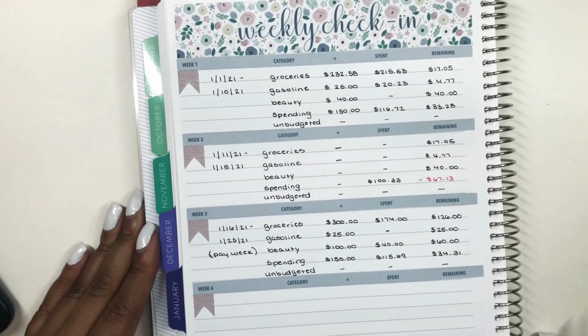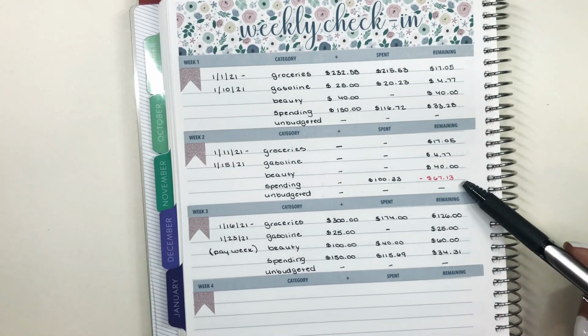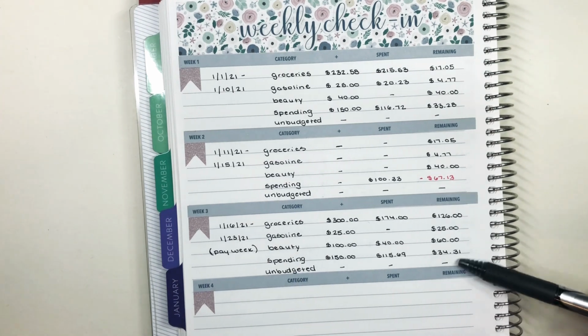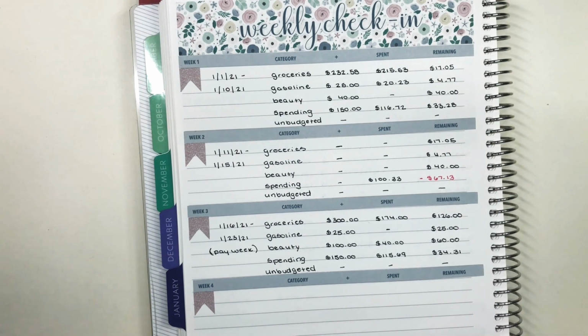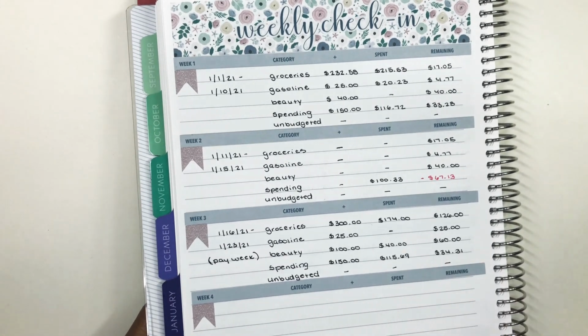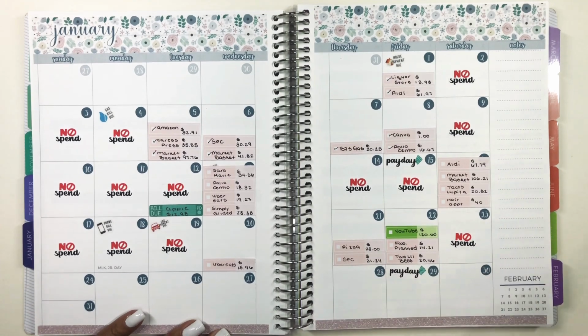So that is week 2 and 3 of January, you guys. We were over in spending in week 2, not by too much, but still over. And then week 3 looks pretty good as far as spending and the amounts left in my cash envelope. So I am pleased with that at least. So let me open you guys back up to the monthly view, and I'm going to go ahead and check off my expenses since everything was tracked.